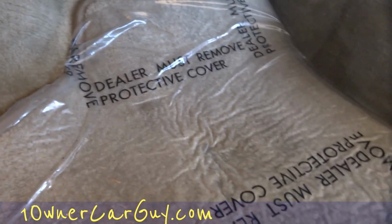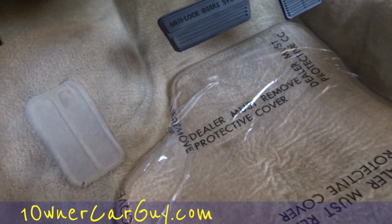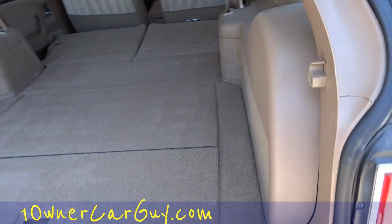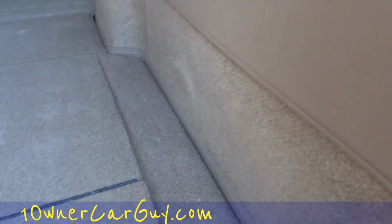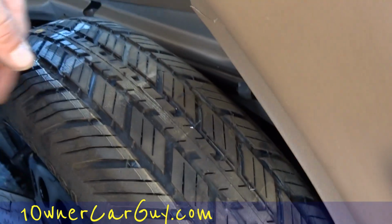And the floor mats are in great shape, and the pads under it, there's little smudges on it, but it's so clean. And I do walk back and forth on these a few times. Spare tire in there. You know what? How hard is that to get into? Oh, I know I seen it. They had it off. Still center tread.